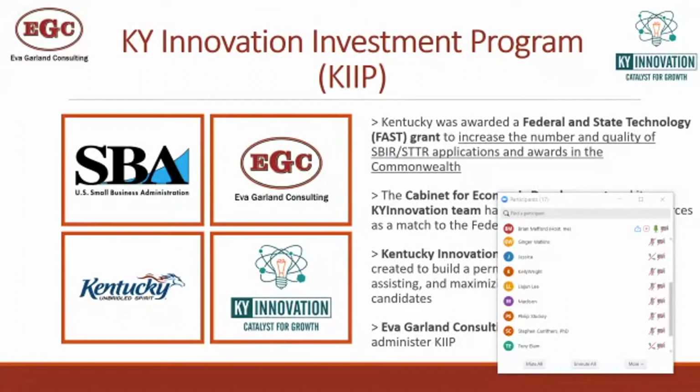So the program has been termed KIIP, used to create a permanent engine, so really a sustainable long-term support network to maximize the assets of the top SBIR STTR candidates in the state. My group, Eva Garland Consulting, has been contracted to administer KIIP, and we will talk a little bit more about our organization in a short while.